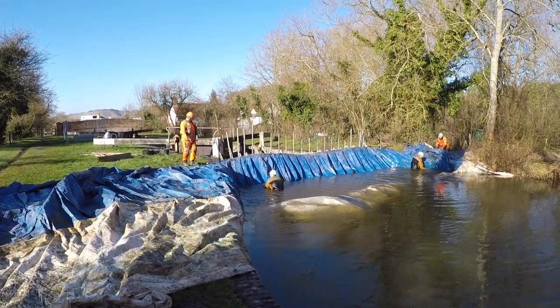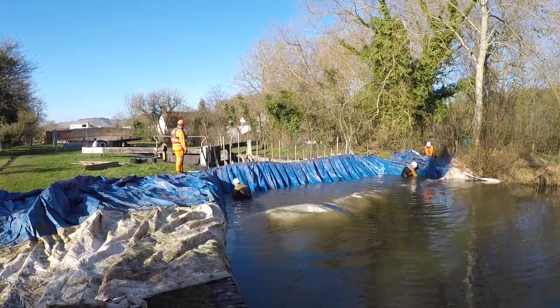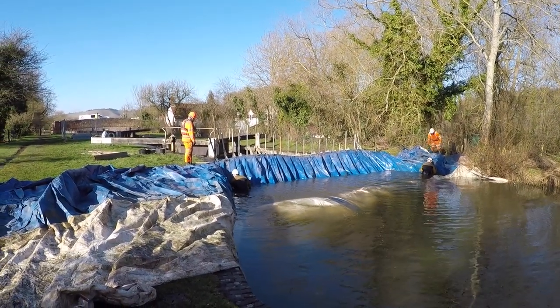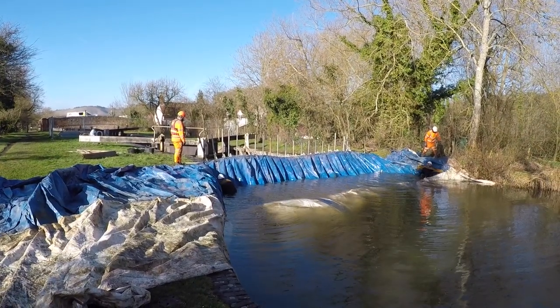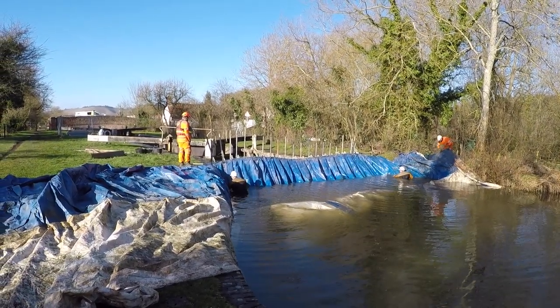So how is this working then? You had a chat with him at the top. Yeah, these are the contractors putting in the temporary dam now. And once they've got all that down, they let the water out in between there and the lock gates, and the water pressure this side will then keep it there.